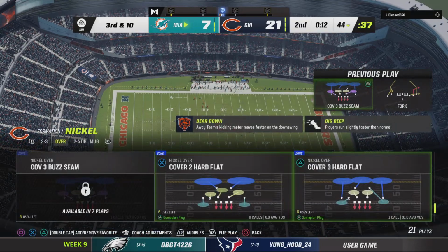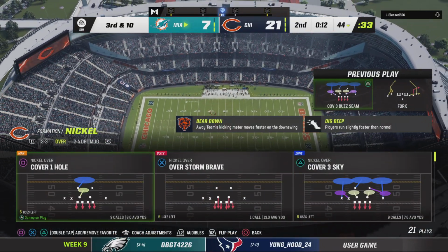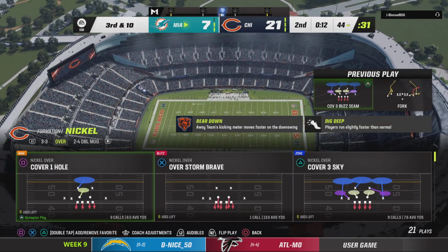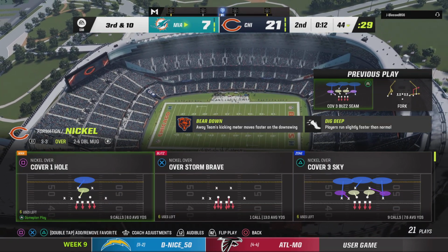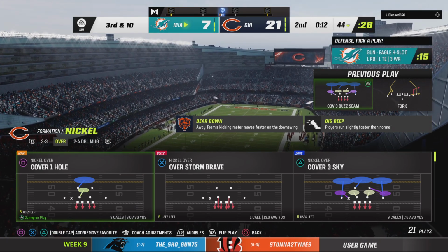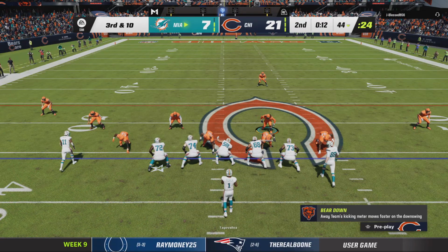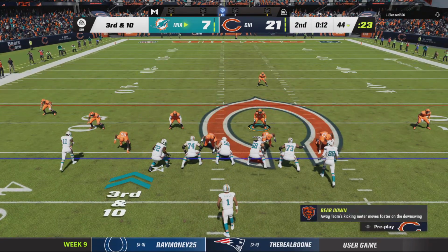Well, they approached this drive with a lot of confidence after their last one ended up as a touchdown. But incompletions on their first two throws has them huddling up and trying to figure out a big play here on third down to get their momentum going again. Ready up. So back-to-back incompletions, and that has them staring at a 3rd and 10.